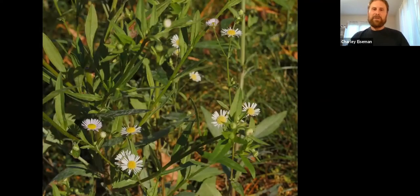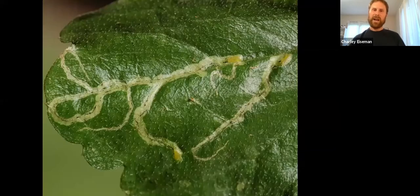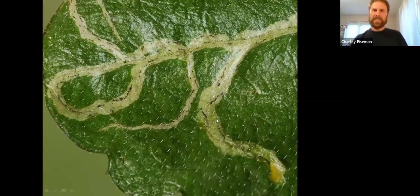This plant is fleabane, Erigeron, and it's one of the first wildflowers that popped up in our lawn when we didn't mow it, which is basically what we did as soon as we moved in. And so as soon as I noticed this plant, I ran over to it to see what leaf miners were on it. I found 3 different species of leaf miners on this one plant, but one of them was an agromyzid fly, recognizable by the headless, legless larvae, but especially the frass pattern, which is alternating on either side of the channel.